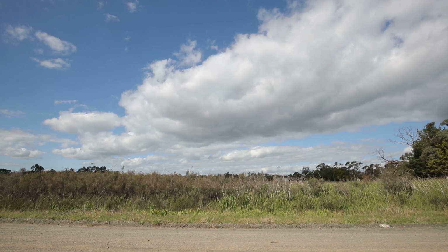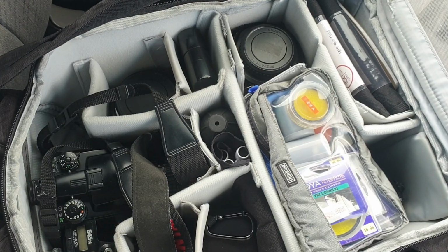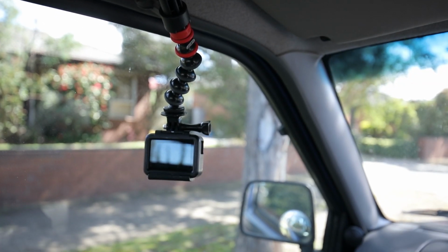So it's a beautiful spring day here in Melbourne, late September, and today I just decided to go for a drive. I packed the camera bag with a couple of cameras and thought it'd be a great day to go and take some photos. I actually have no idea where I'm going.